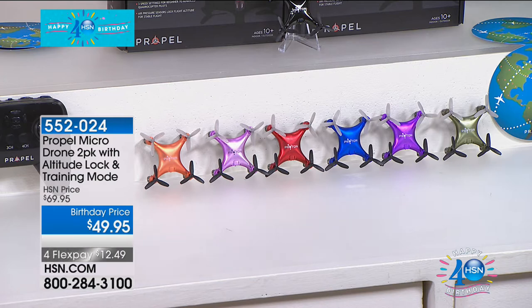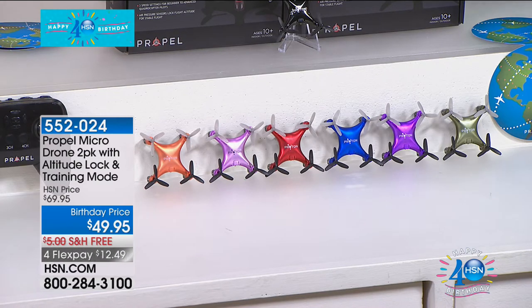Okay, so we have green for you. We have blue, purple, red, pink, or orange. And they all come with the black, and then you get your color choice. They're coming in two individual boxes. Again, when it comes to toys and treats and gifts at HSN, we always love giving you the full deal. So the two separate boxes is a really nice way to make sure you're getting a great value and everybody's covered.